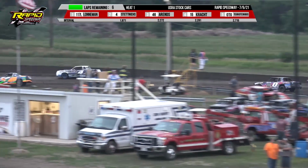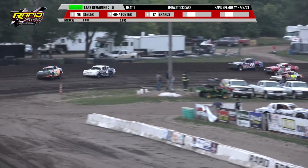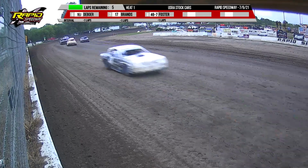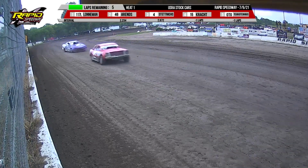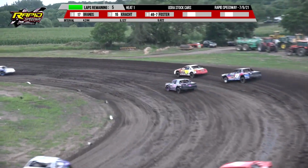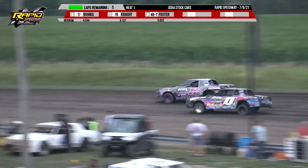Colton Ahrens looking low for that second spot. He'll power around the 46, slide up in front of the number 4 of Aaron Stetniks. Colton Ahrens, the second spot. Aaron Stetniks running in position. John DeBoer making his way into the top 4 in the 9B machine. There is a problem with the 15 of Tommy Kroc. He'll slow to the back of the pack.